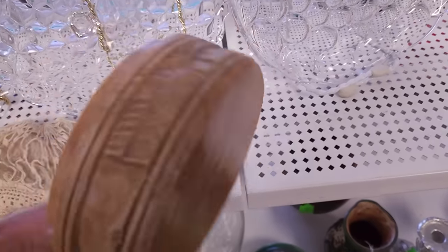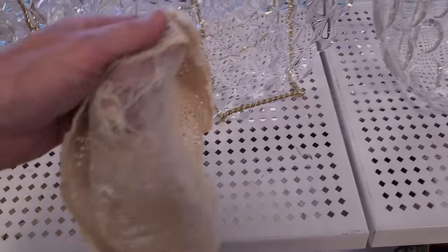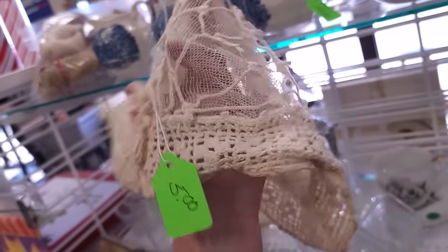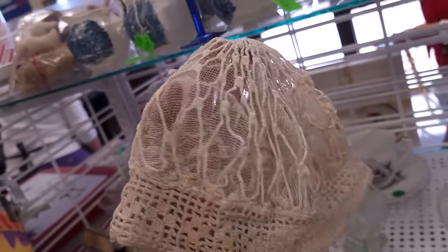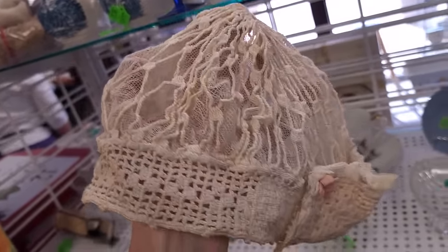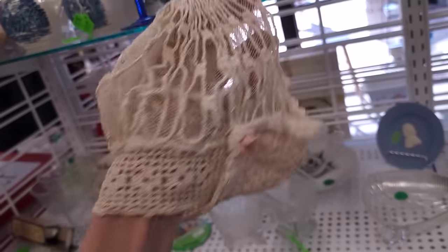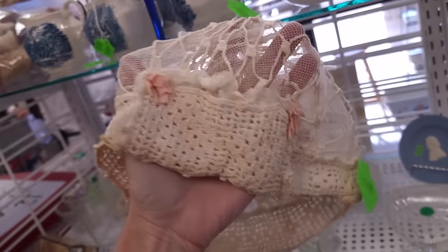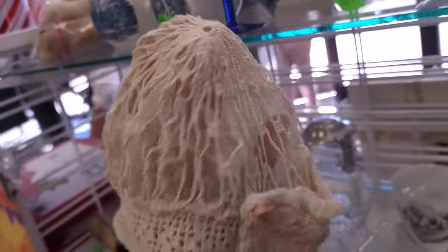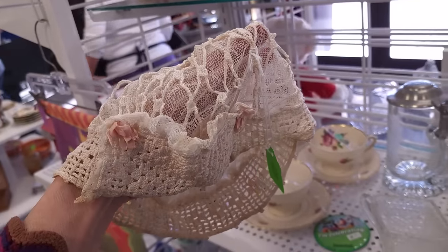This is wood. It's really quite worn down and I don't want to spend a lot of time on it. This is a very, very old, I think it's a baby bonnet. Look at how old this is. Just think, maybe this was on the head of someone who turned out to be an iconic person in history, because you never know. You never know. It's really lovely. For $5, I feel like it's worth rescuing.